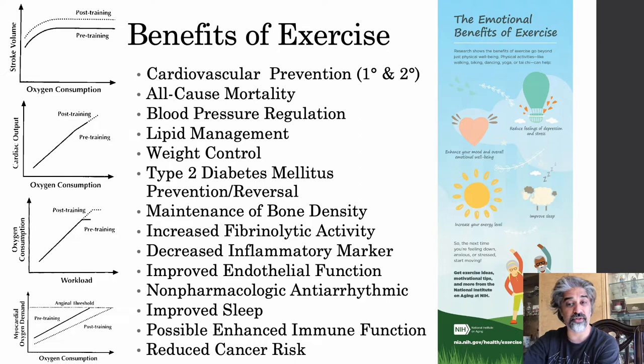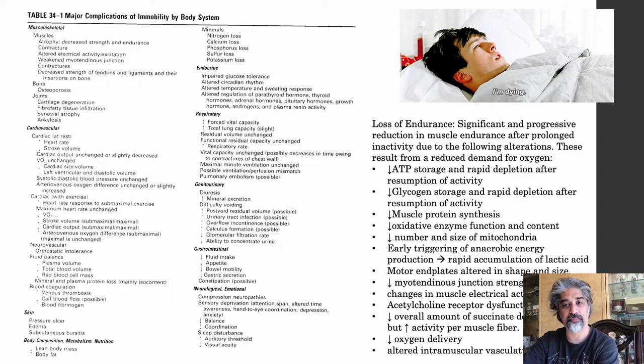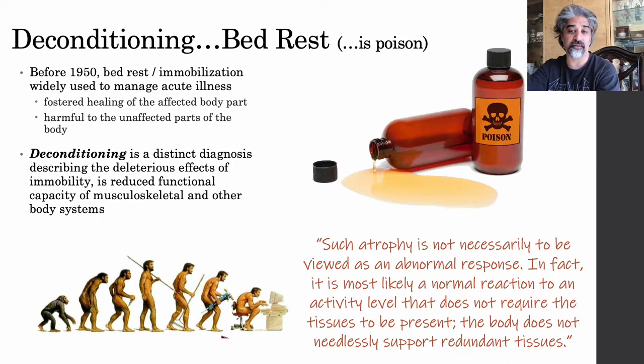Now the bad news. If you don't move, it's awful. All of your body systems are jacked up, as you can see from this table on the left. You get osteoporotic, orthostatic, swollen, you get ulcers, Chem 7 will be out of whack, constipated, ventilation perfusion mismatch, sleep disturbance, compression neuropathies, and the muscles we kind of already talked about. When all of this happens, it's called deconditioning. It's your body's normal reaction to not moving, to not use resources when they're not needed. In the early 1900s, people were put to bed rest. Based on what we know now, I tell my patients that bed rest is poison. And unfortunately, many of our rehab populations are afflicted with this in addition to their other diagnoses.